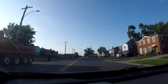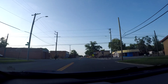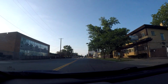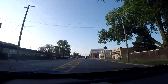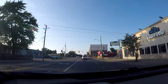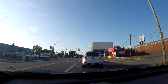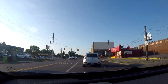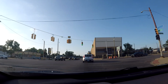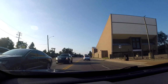And then this upcoming traffic light, this is 7 Mile. I don't think the right lane continues much past 7 Mile, so I need to stay over here. Oh wow, this is good timing. The light just turned green. And yep, 7 Mile is another video I filmed earlier this year too.